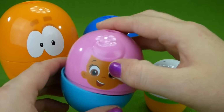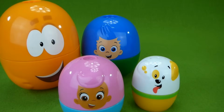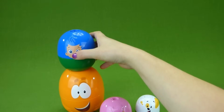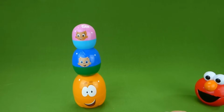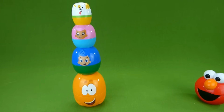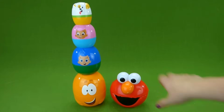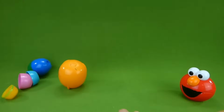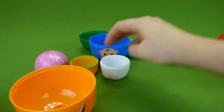Let's see if we can stack these now. Did you know that they stack? Let me show you. On top of Mr. Grouper, we're gonna put Gil. And then on top of Gil, we put Molly. On top of Molly, we put Bubble Puppy. See how well they stack? And then there is Elmo. Can we knock them all over? Whee! Oh, they crashed. All right, let's put them back together.